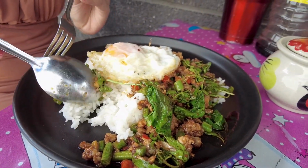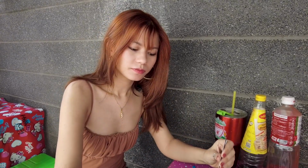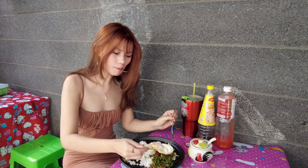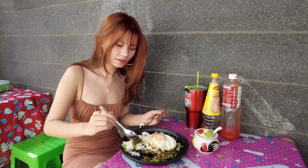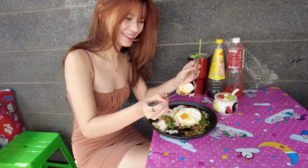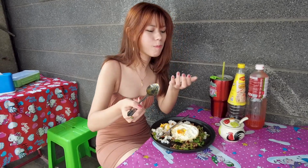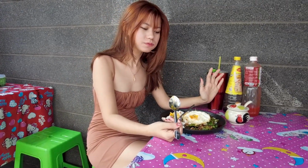Whoa, let's try this. It doesn't taste that spicy. This one is really sweet, I guess because of the pork. This time, let's try with a yolk. This is so creamy. So, add this and this. It is like eating pad kra pao with cheese.